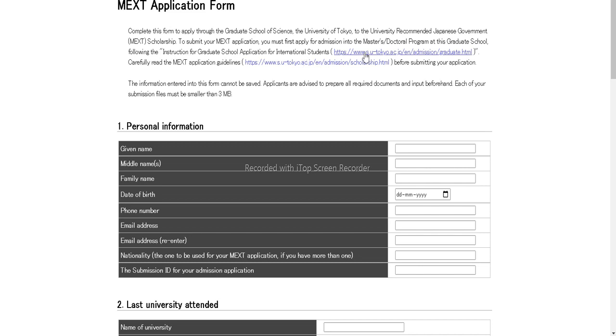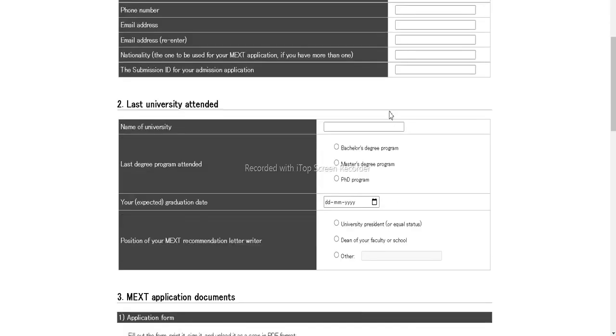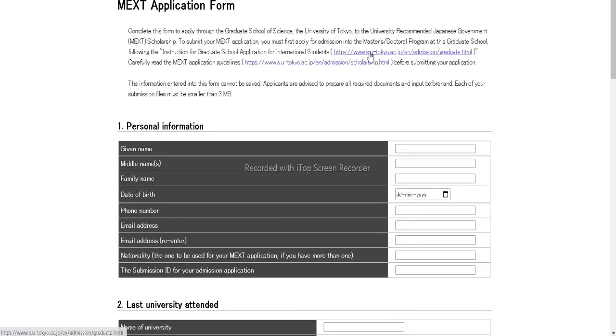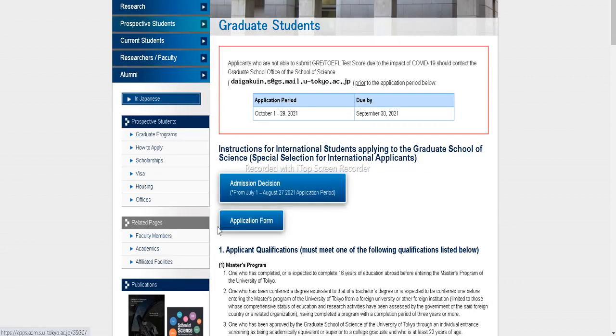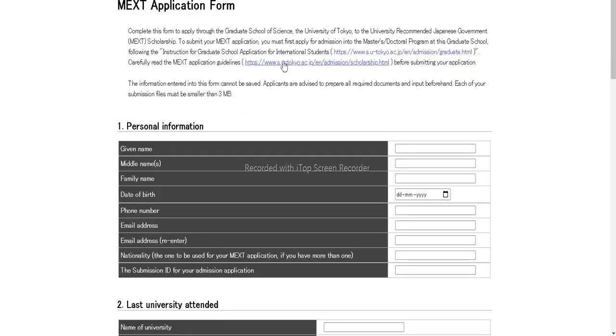So here is the admission form link. You need to submit the admission application first before you fill in this scholarship application. Simply click here on this link, the graduate admissions. It will take you to the Graduate Admissions University of Tokyo website. Here you can read the details, and here you can see the application form. Simply click on this application form here. I am repeating again, you need to submit the admission form separately, and then you need to submit the MEXT government scholarship application separately. So you have to fill two forms.